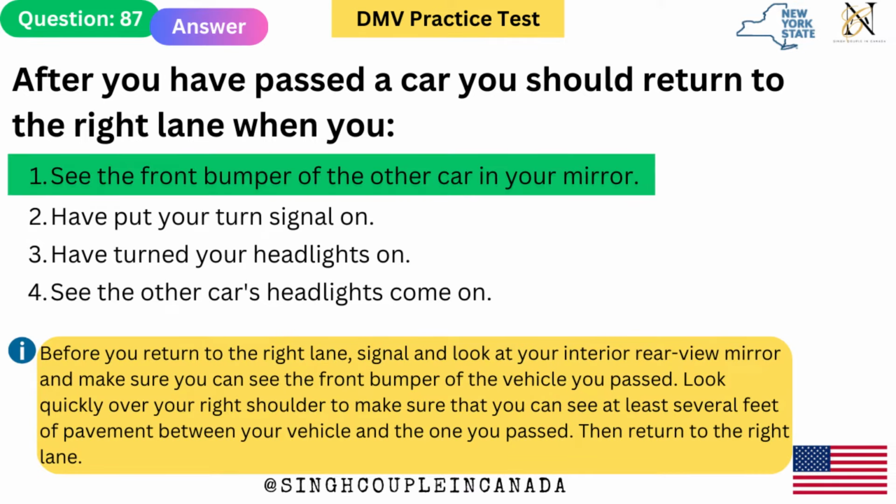The answer is 1. See the front bumper of the other car in your mirror. Before you return to the right lane, signal and look at your interior rearview mirror and make sure you can see the front bumper of the vehicle you passed. Look quickly over your right shoulder to make sure that you can see at least several feet of pavement between your vehicle and the one you passed. Then return to the right lane.